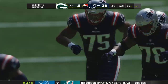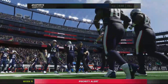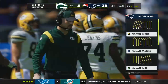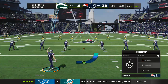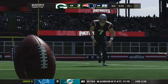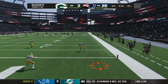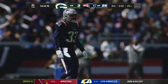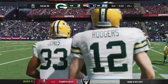Gonzalez good on the extra point, and that pushes the lead up to 23. A drive of just four plays, and it was Sony Michel's touchdown scamper that polished the drive off. Bailey now to kick it away after the touchdown. It will bounce out of the back of the end zone, so we will start here at the 25. The Green Bay offense ready to take over.